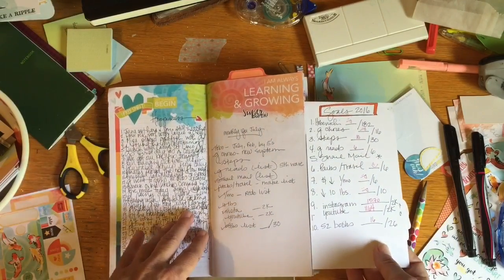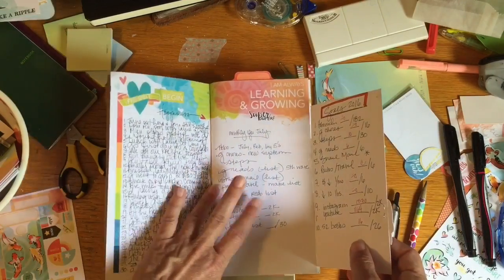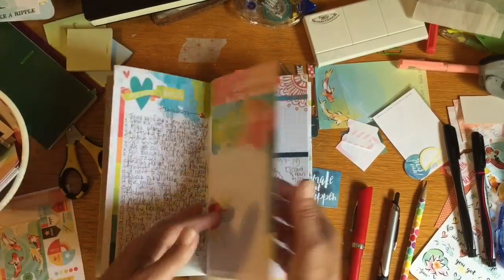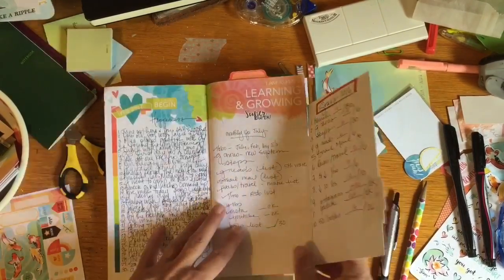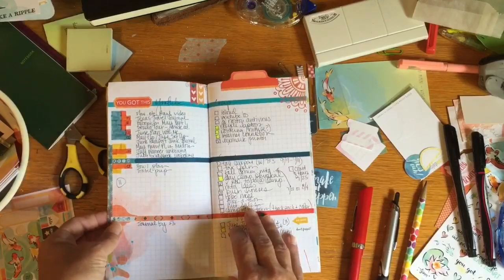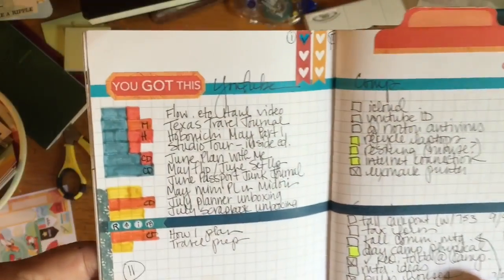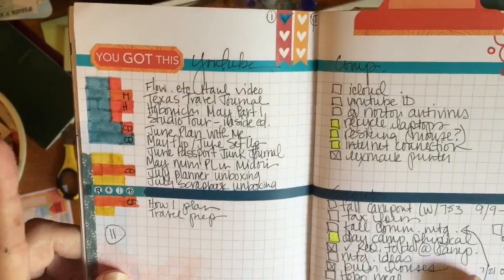My goals, and I'll go over these in detail when I get to the July edition, because I've tweaked them considerably in the last 2 months. YouTube, and this worked out really well this month. I finally got it figured out.